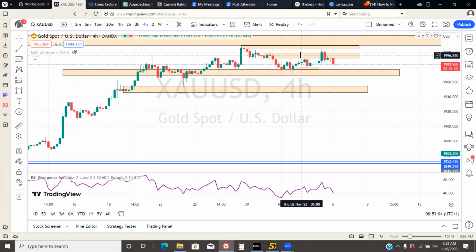Presently, gold is still just going to drop. It will still drop further, and I'm expecting it to come to this region. That is the price of 1975 or 1968. That is where I'm expecting gold to come to.